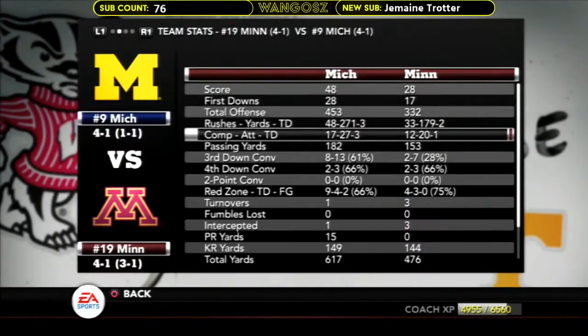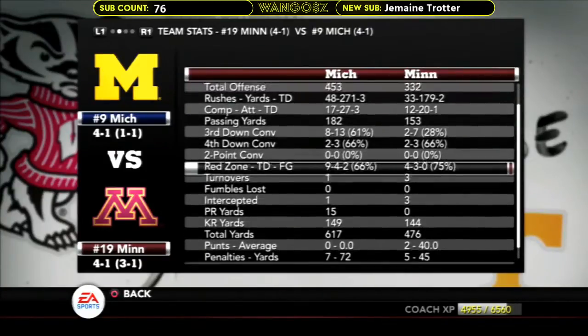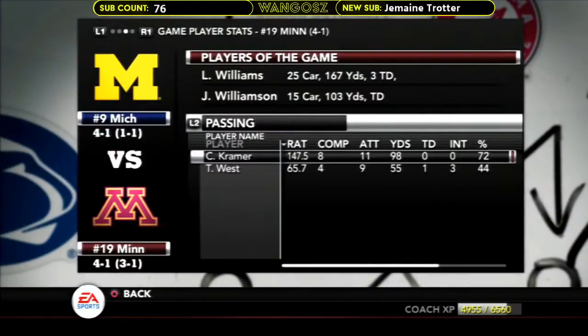And we had a terrible day throwing the ball is what happened, really. First time this season, we just did not do well throwing the ball. They went 8 for 13 on third down. We went 2 for 7. We had 3 interceptions. Oh, well, God damn it, that explains it. My quarterback definitely got hurt in this game.